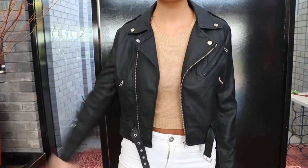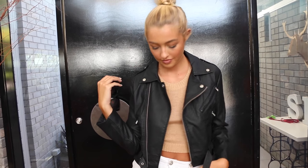It's got all the right detailing in my opinion, because some leather jackets out there can be really bulky and have lots of huge zips and buckles and everything all over them. And I'm not a fan of that. I like my leather jacket to be as simple as possible, but have a few little accents like these buckles and little zips and things like that. But yeah, I saw that jacket and I was like, oh, it's perfect.